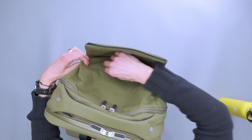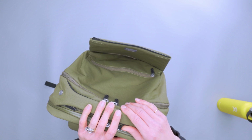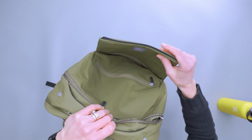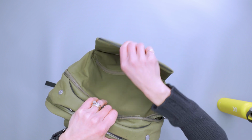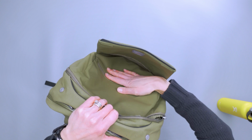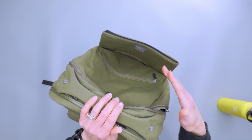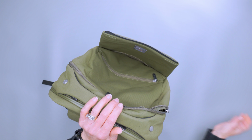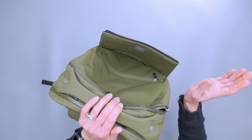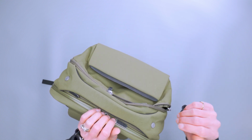Now, as you will see when we dive into the rest of the bag, there's a contrasting color lining in the other sections that is not here. The only reason I bring that up is because this doesn't open very wide. It might have been nice to have a brighter color in here to make it easier to spot things. It's easy for you to see right now because I've got a nice big light shining on this. But if you didn't have a light shining directly into the bag, it can be a little hard to see things. Not a deal breaker, not that hard, just something to notice. But I love that snap.